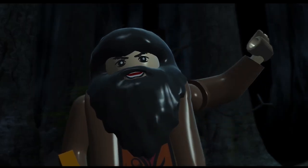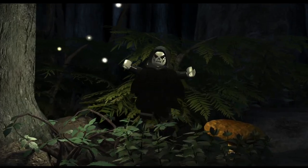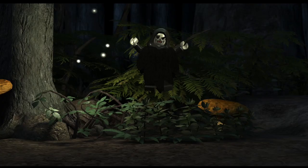Why is Malfoy over there? I'm so confused.